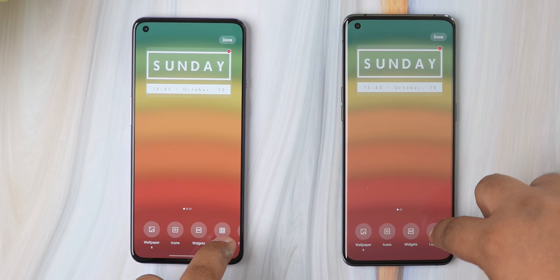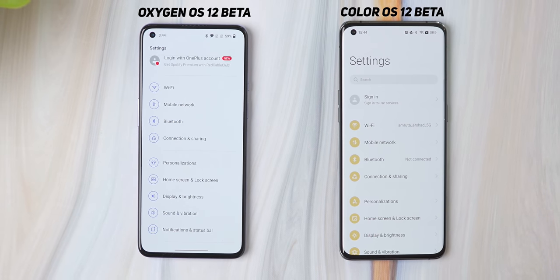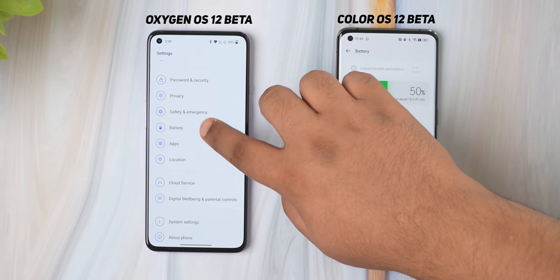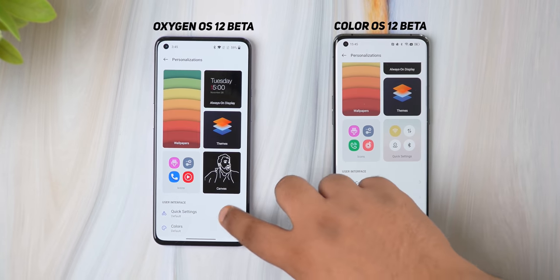OxygenOS 12's entire design language, the icons, the home screen, settings, app drawer, you name it, everything is the same as ColorOS 12. Now, within the settings page, the battery page, the display page, the personalization page, everything is exactly the same.